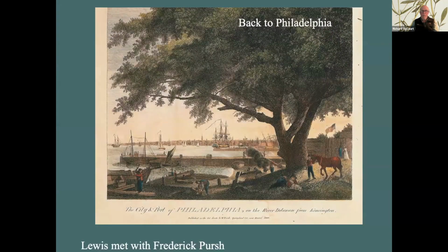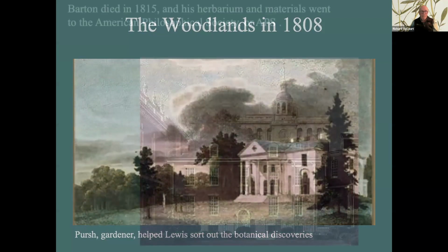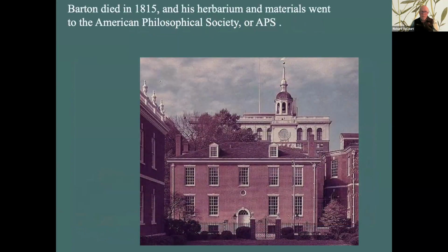Back to Philadelphia, the plants came with Lewis. It's a bit of a convoluted story, but working at the Woodlands, which is now a cemetery here in Philadelphia, was a beautiful botanical garden at the time, probably the most grandiose in the United States of that era. Frederick Persh, a gardener, helped Lewis sort out these botanical discoveries. He went through all these, he made annotations on them, gave Lewis the notes, and then left town. Left behind were the plant specimens, which stayed with Benjamin Smith Barton, went to the APS and were stored away there. And for about 80 years, nobody really paid all that much attention to them.